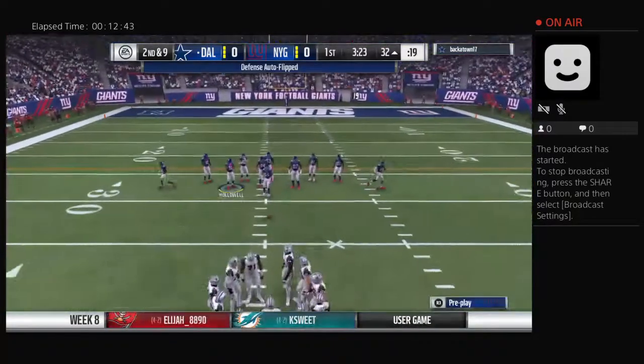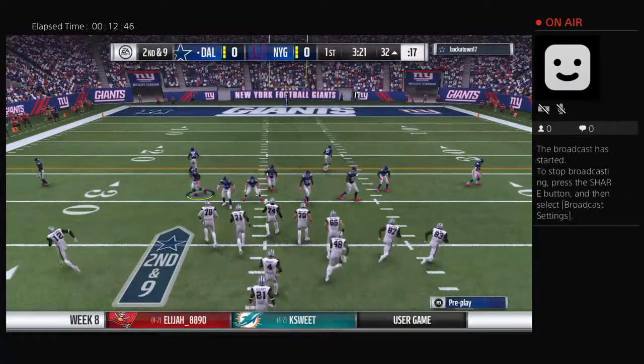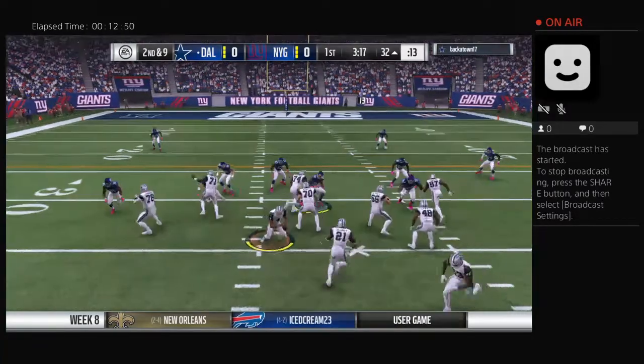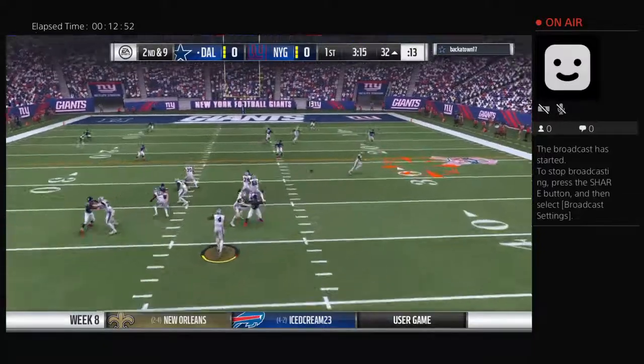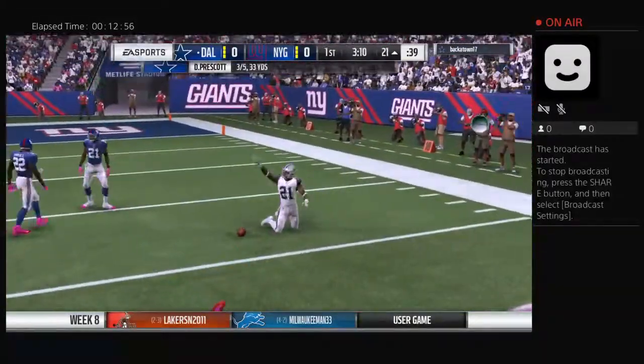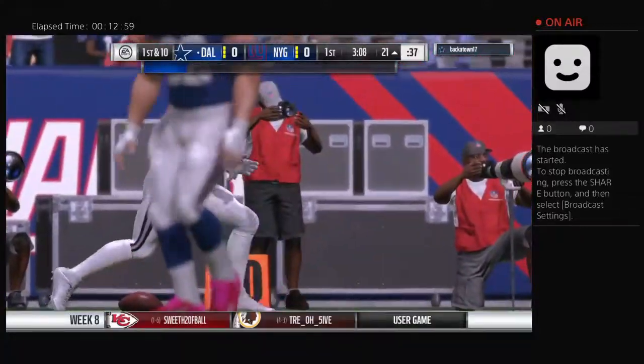So 2nd and 9, the defense looking to put them in a bad spot here. One man in the backfield, Elliott. Now Prescott. He's going to find his running back. It's complete. Give him 11 yards that time and a new set of downs.